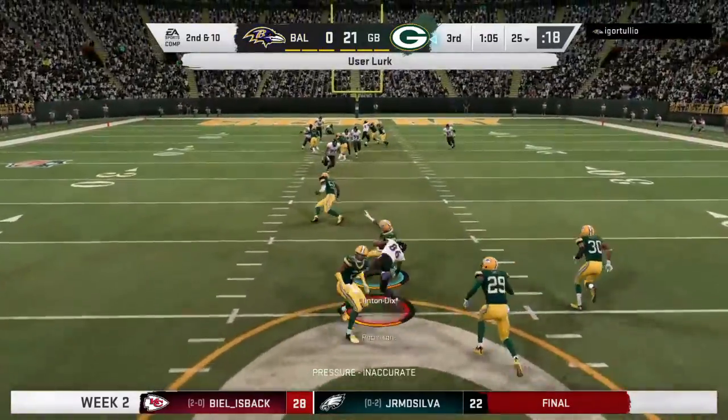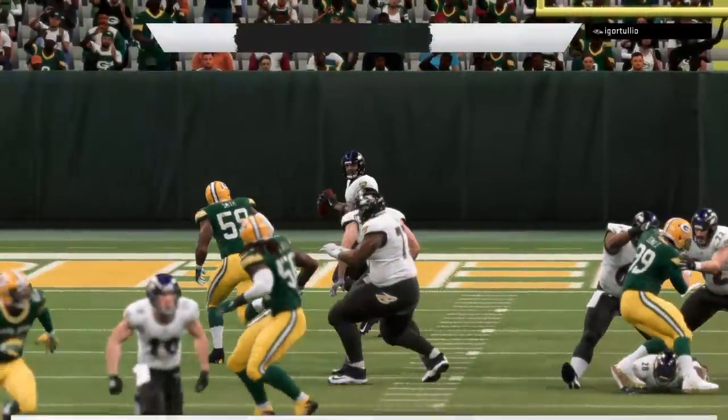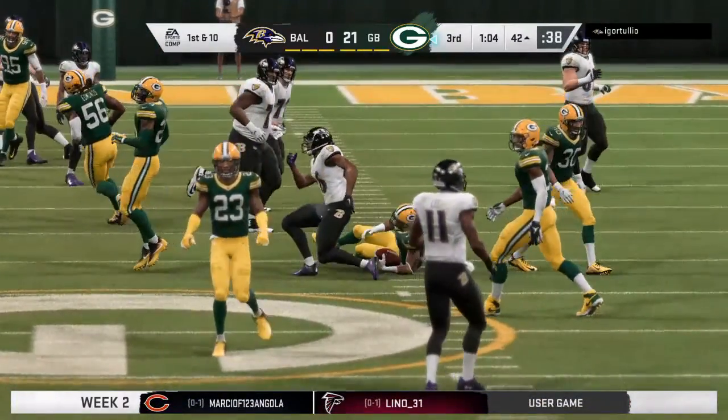And for a 3rd time tonight, he's intercepted. And it's Clinton Dix with a pick. And they will set up shop in enemy territory at the 42-yard line.